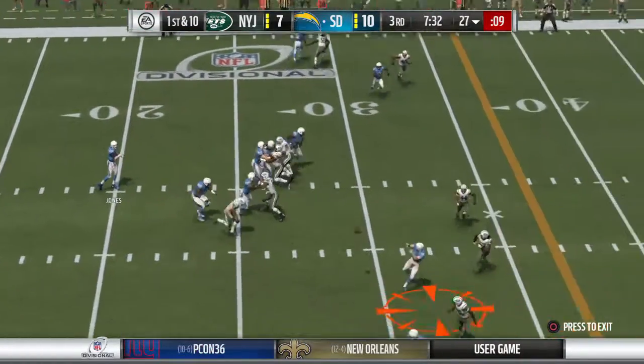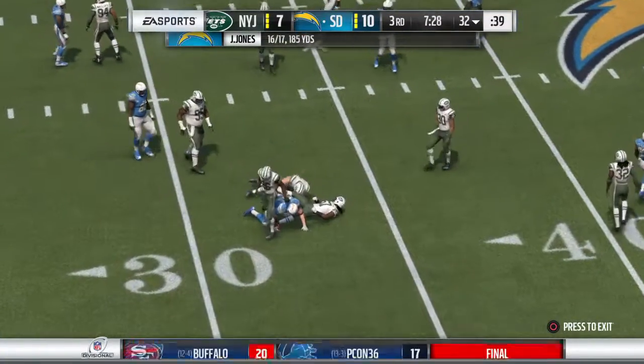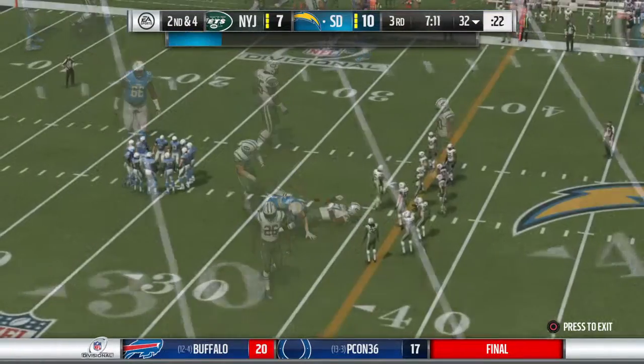On 1st down, he'll drop to throw. It's a short one here, complete to his tight end. A gain of 6 there on 1st. 2nd down and 4.